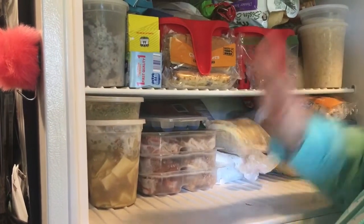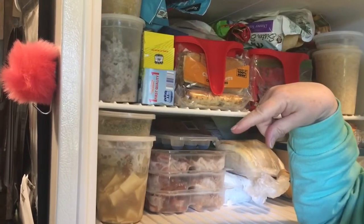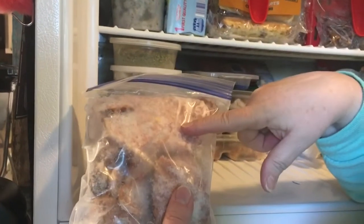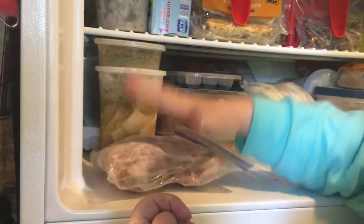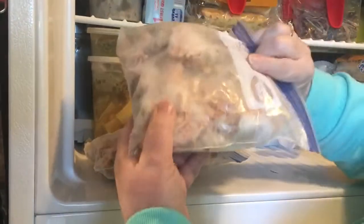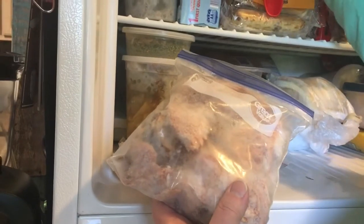So what was I looking for? Ham. So you know that big ham I just had in the refrigerator? I will make lots and lots of meals out of that. Here is a package of ham from the last time I had a ham. I sliced this up. We're going to make something with this. Again, this is a freezer challenge, freezer clean out, budget friendly meals. And there's another package of sliced ham. But let me see if I have one more in here.